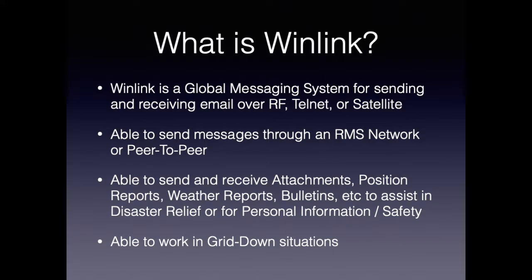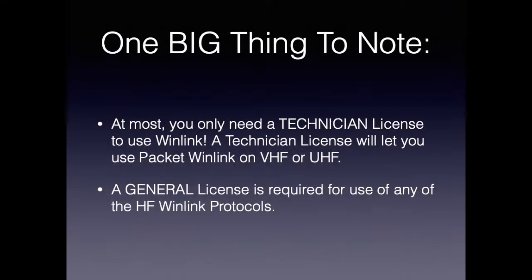Another cool thing, lastly, you're able to send and receive attachments, position reports, weather reports, bulletins to assist in disaster relief situations or for personal information, just for the geeks if you're into that thing, and of course for safety, personal and group safety as well.